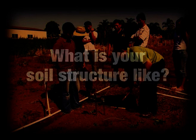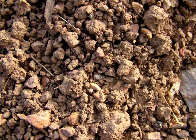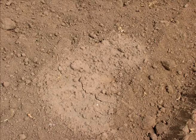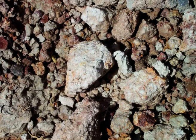Look closely at the smallest lump of soil you can see. Provided your soil has a range of different sized and shaped lumps, it has good structure. The different sizes and shapes provide different sized pore spaces for water and air. Match your soil to these pictures of soil structure.